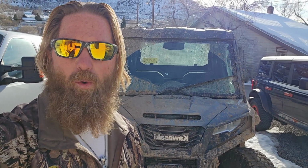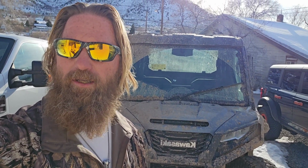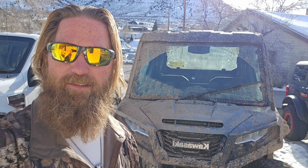Yes. It is not quite as comfortable as the Polaris's. The seats are not as comfortable. It's not quite as cushy. Doesn't have quite the accessories. But for the price point it's at, it is a very good machine.